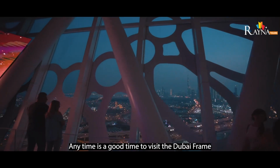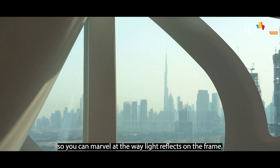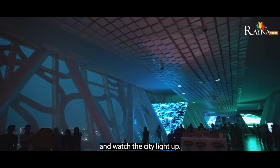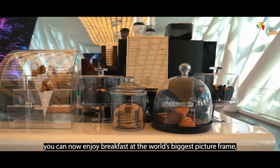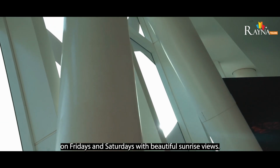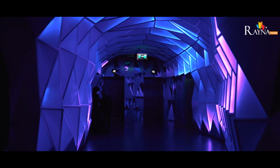Any time is a good time to visit the Dubai Frame, but the best time has to be around sunset, so you can marvel at the way light reflects on the frame and watch the city light up. And if you're looking for a change of scene during the weekends, you can now enjoy breakfast at the world's biggest picture frame on Fridays and Saturdays with beautiful sunrise views. Taking the elevator to the future.